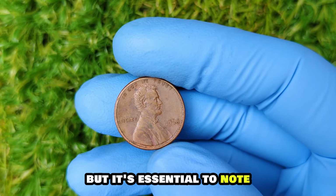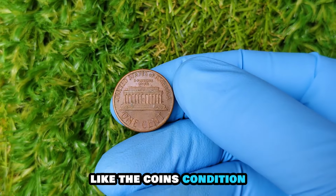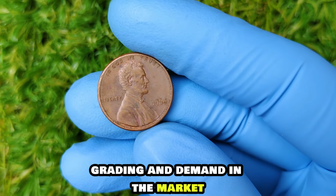But it's essential to note that this value is contingent on factors like the coin's condition, grading, and demand in the market.